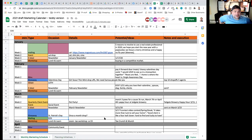And the years that I do, it's very successful. And so I just try to color code things to make it a little easier. And I think these color codes, this one may be wrong here, but nonetheless, you can see what's a mailing, an event, e-blast, and a workshop. And so these are just ideas. I haven't broken them up into different ways here, but of doing a mailing each month.